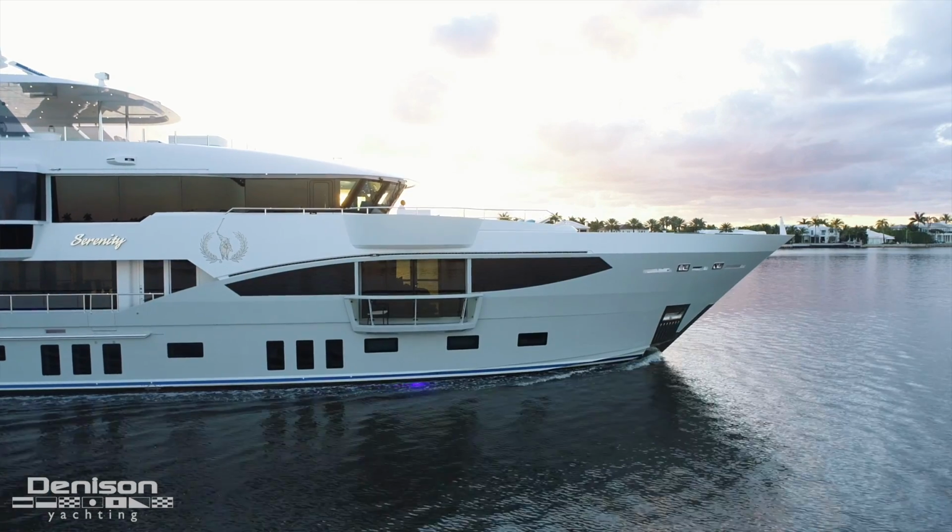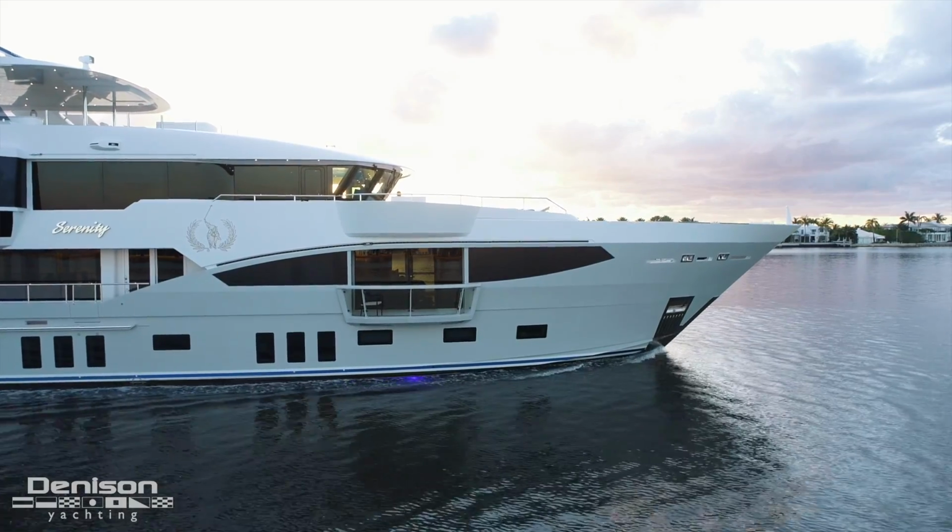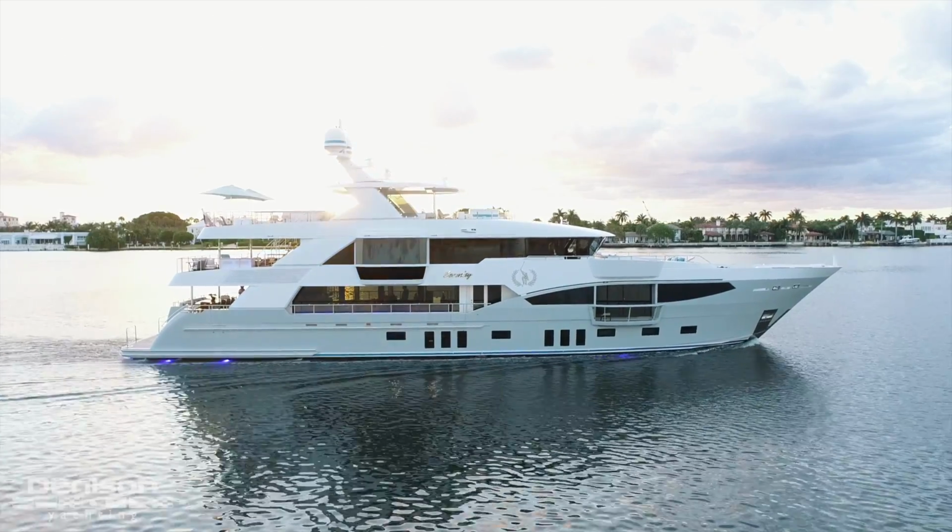So just a few key things about this boat before we get going. She's 133 foot long. She's built by IAG. This boat was practically designed and built for charter, and I cannot wait to show you all the awesome features that she has to offer.